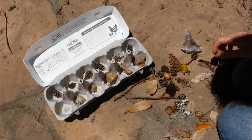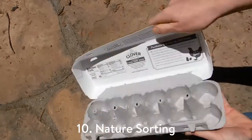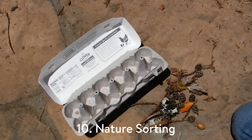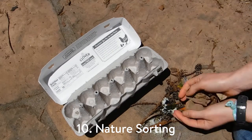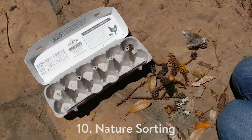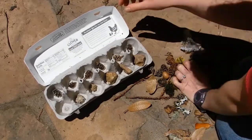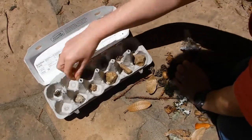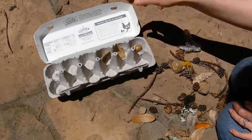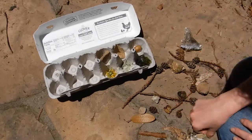Here's another great one called nature sorting. For this activity, all you really need is an empty egg carton. Walk around in nature and find a bunch of small stuff that you like the look of. Then put it in a big pile and use your egg carton to sort it. You can sort it however you want. You could sort it by size or type or color or how much you like it.